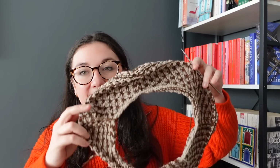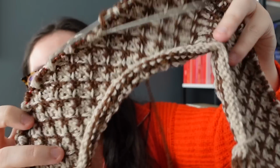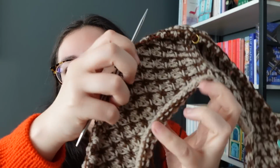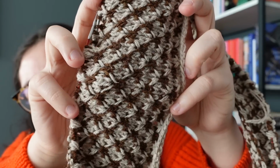And this is how it's looking. It looks so ridiculous. So this is what it looks like. It is this all over, really interesting slip stitch design.